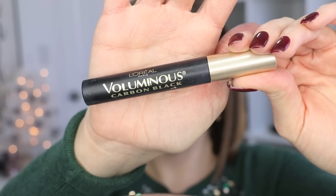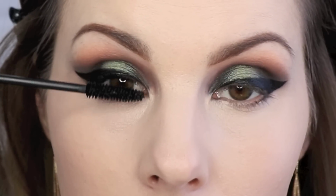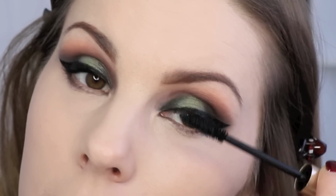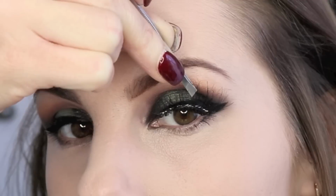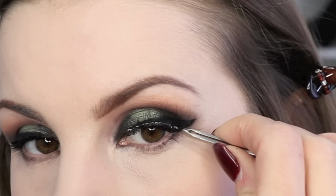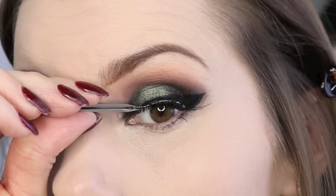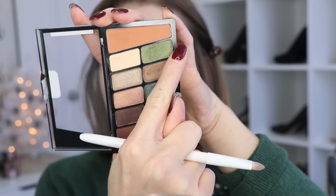For my mascara today, I'm just going to go in with a couple of coats of the L'Oreal Voluminous Carbon Black Mascara, and then I'll be going in with my false lashes. For my false lashes, I'm just going to be going in with these Ardell Wispies. They're the number 13s. I have worn these so many different times and they are my favorite false lashes. I love these.